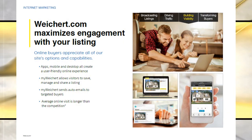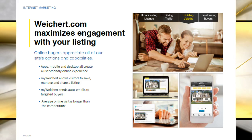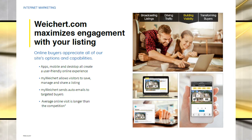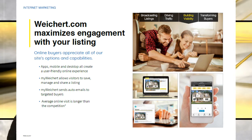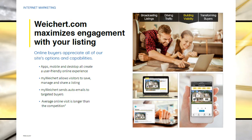Now here's how your home will look on Weichert.com. Whether it's viewed on our mobile app or on the tablet, a user can easily search for your home and preview its unique features with just a few clicks. Now once a buyer finds your home, we want them to call for an appointment to see it. But if it's not right for them, we want them to recommend it to a friend. We've made this process as easy as possible.